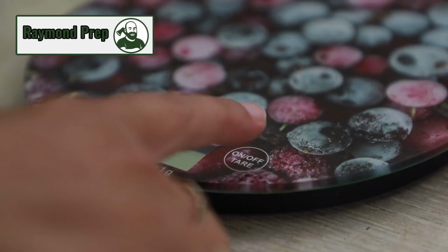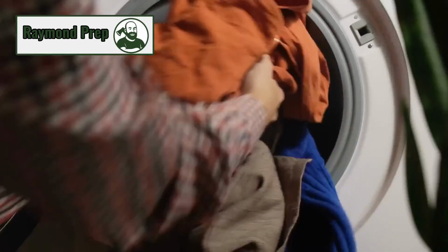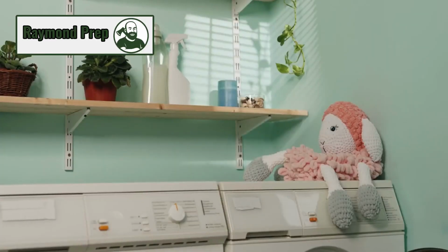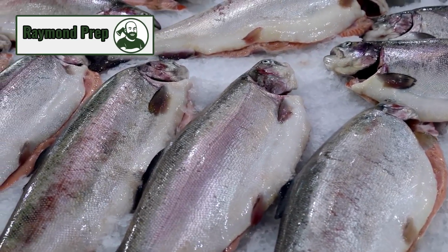Pro tip from Mike, use the cap to measure, but here's the secret. You only need half a cap for regular loads. Most people overdose their laundry, which actually makes clothes dingy over time. Less detergent equals cleaner clothes and longer-lasting container. Pure genius.